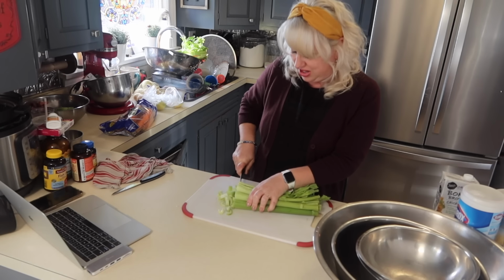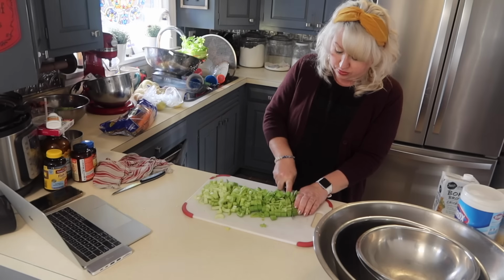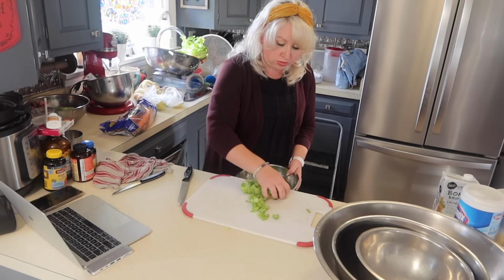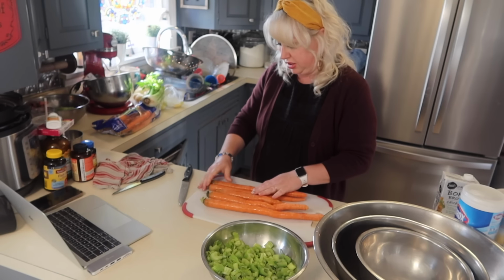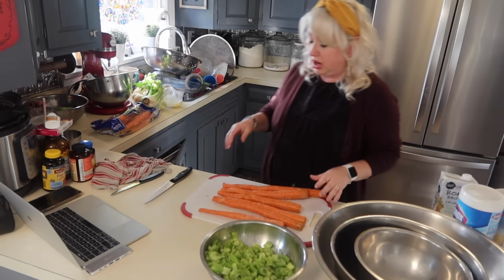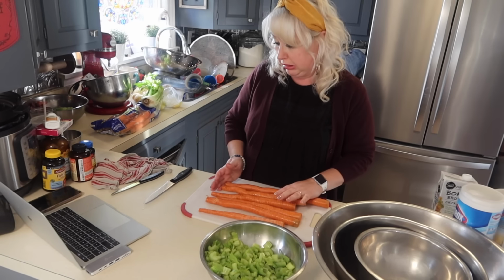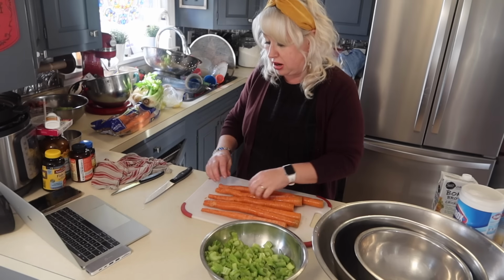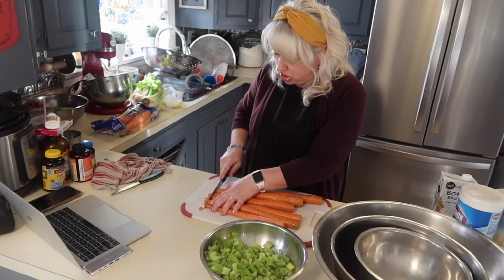Now it's celery time. There's some really exceptional carrots here. And I feel like one of these ginormous carrots is worth at least a cup of carrots. We need 6 cups of carrots. These carrots are for the slow cooker chicken and dumplings.